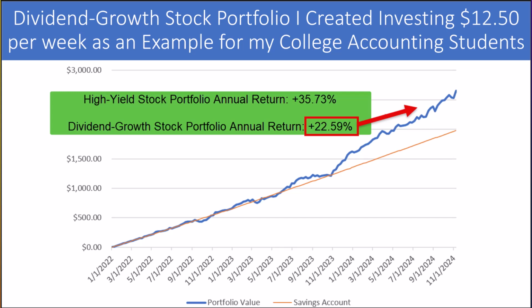The portfolio's return has been 22.59% per year. Last year, the portfolio's return was 28.6%, which beat the market, which beat the S&P 500. And in the preceding year, the portfolio once again beat the market.